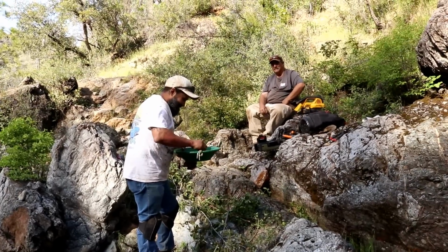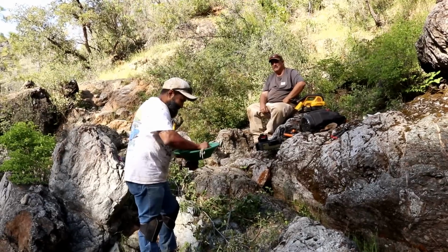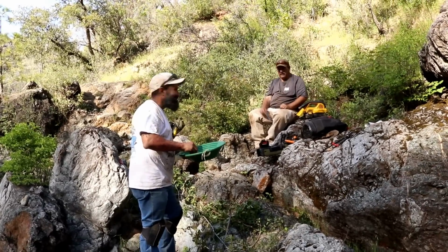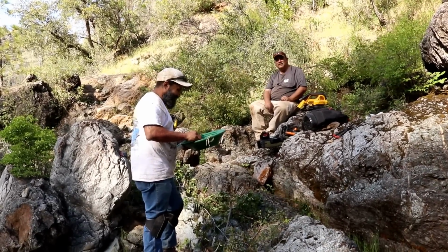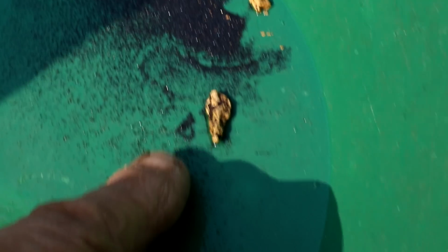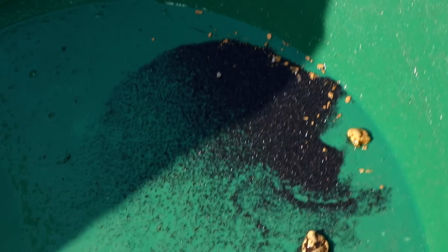Well, I found them, as usual, just watching somebody find gold. Hey, I was working. I have a pan full. All right, well, let's see how they did. Okay, here's Hugo's pan. That's one beautiful piece right here. He's got a pretty good spread of gold there. Too bad all of those weren't like those, right?